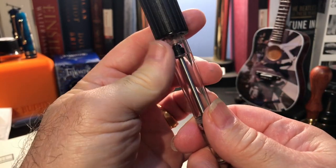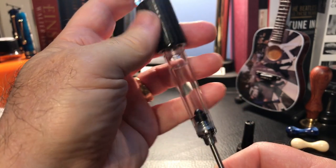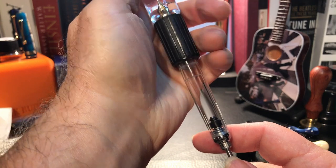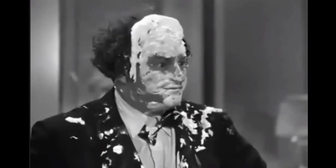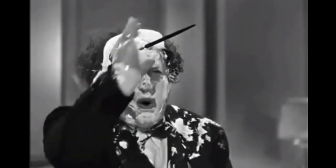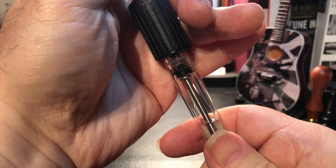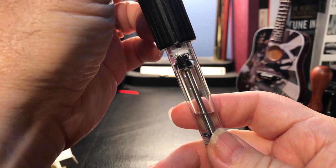Now I can release my piston and push it back up again. You want to hold on to the pen filler as well, because you don't want it shooting off. If you just held on to the pen, you'd eject it into space. So I'm going to push it up. And we'll see it fills. Now, it doesn't fill a lot.